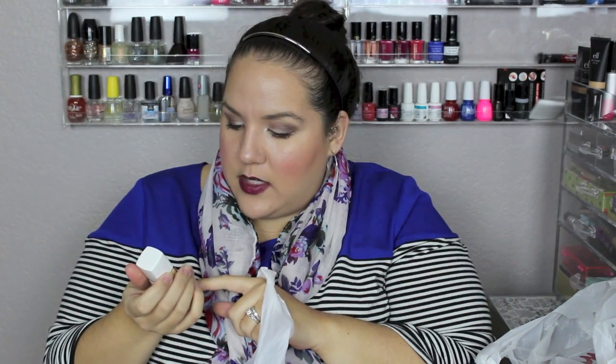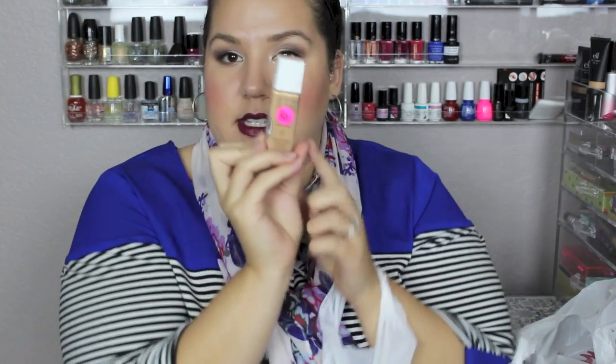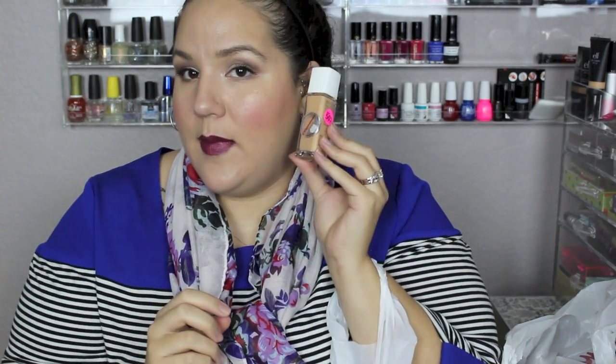Now for the makeup. From CVS, I did pick up a few things, but I didn't get as much as I thought I was going to get. So this Revlon Nearly Naked foundation was 50% off, so I think it was like $4. I got it in the shade Nude. I have no idea if this is going to work for me or not. It may be a touch too dark during the winter time, but it may work during summertime.